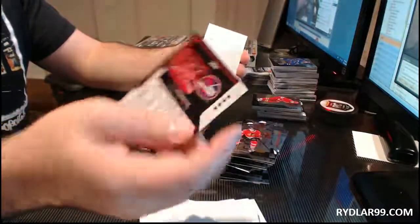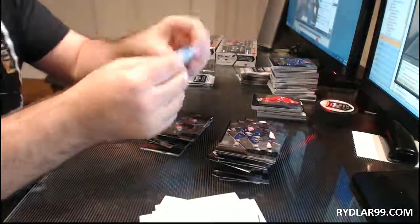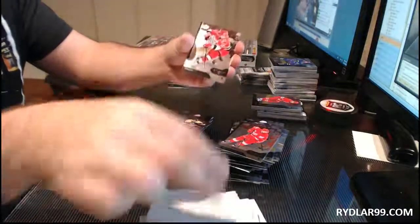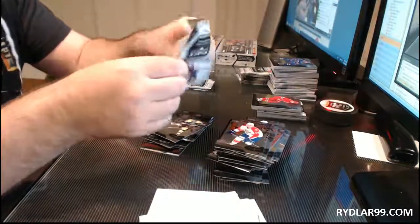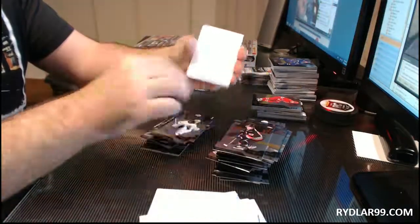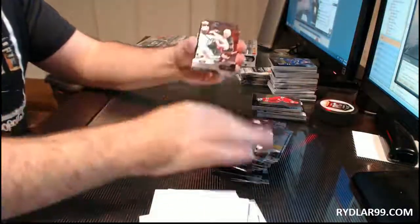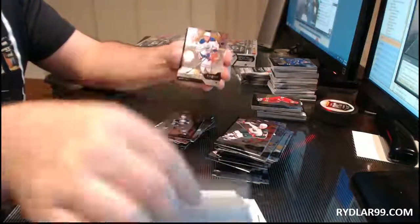Quad diamond, Hovorchuk for the Phoenix Coyotes, not the Jets. Don't be fooled, it's the Coyotes. Double diamond, Jerome Iginla for the Bruins. Tuukka Rask, double diamond for the Bruins. And that is all. Quad diamond, Ristolainen for the Sabres. Sabres have three quad diamonds in this.